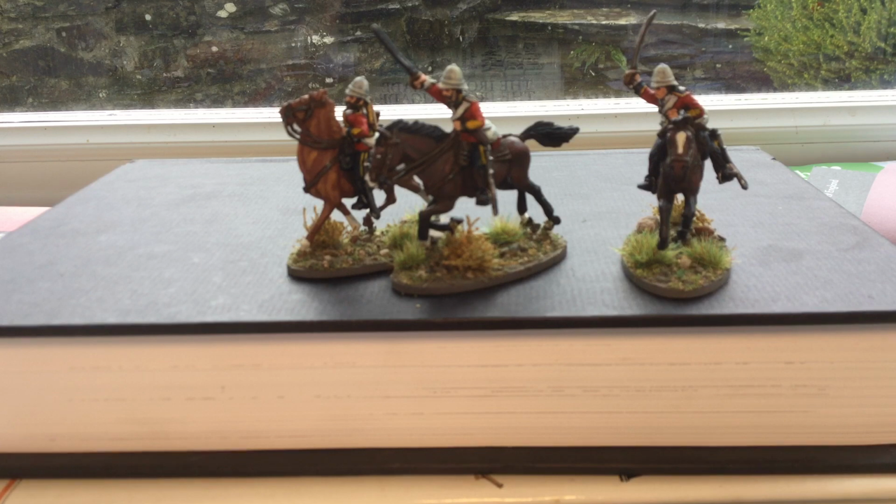I'm going to have Lancers eventually for the Zulu War, but at the moment I'm just trying to concentrate on getting this stuff for this Boer War, which means just buying what I need really.